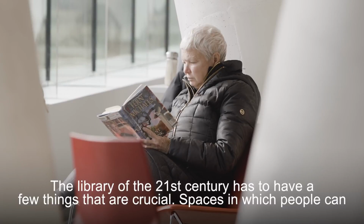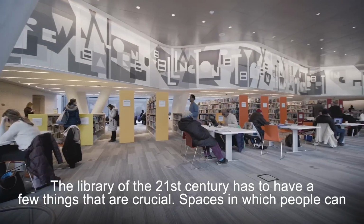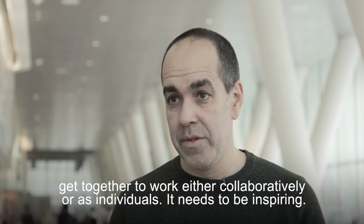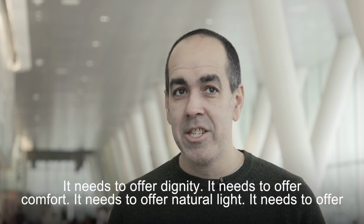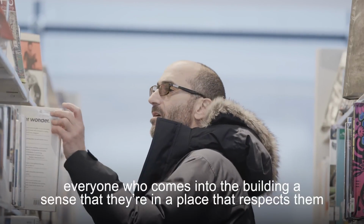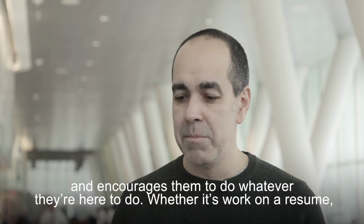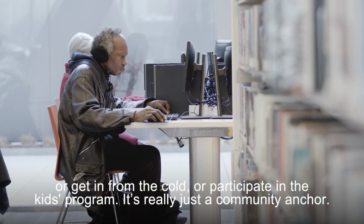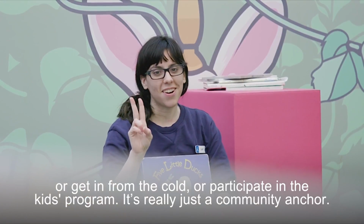The library of the 21st century has to have a few things that are crucial. Spaces in which people can get together to work either collaboratively or as individuals. It needs to be inspiring. It needs to offer dignity. It needs to offer comfort. It needs to offer natural light. It needs to offer everyone who comes into the building the sense that they're in a place that respects them and encourages them to do whatever they're here to do, whether it's work on a resume or get in from the cold or participate in a kids program. It's really just a community anchor.